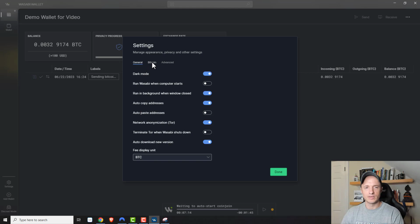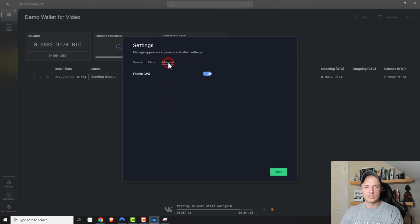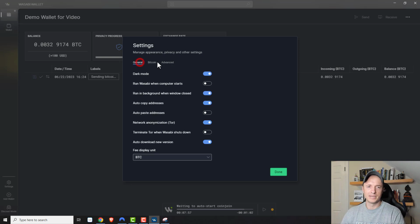And there's a couple other options right there. We can come over to Bitcoin. And so if you're doing mainnet or testnet or regtest, you want to make sure you're on the correct network. And I've left it as default settings. And there's also advanced, so enable GPU. And so when this is enabled, it uses a graphics card GPU to render the user interface. Using a GPU rather than a CPU can improve performance. So yeah, this was just a default setting also. So a couple of random settings, nothing super significant other than probably the Tor one, and if you want to have dark mode versus light mode. All right, so we'll go with done.